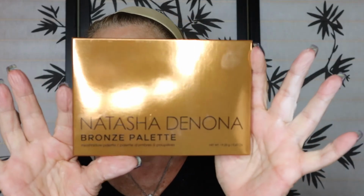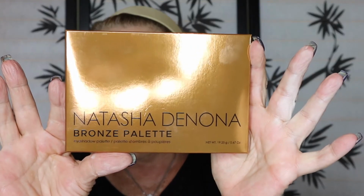Now, we're up to the eyes. I had this palette, and it was also hiding, and I think I bought it when it came out, but I'm not sure when that was. July, June, August. So this is the Natasha Denona bronze palette. I'm just going to do a simple look because I'm not going anywhere. I am just going to sit here and do boxes. I have to open my boxes. So this is a pretty palette.